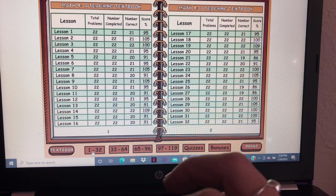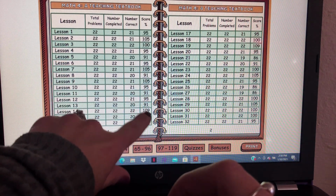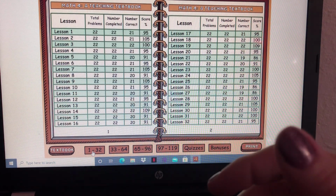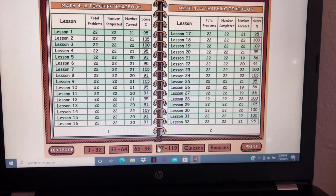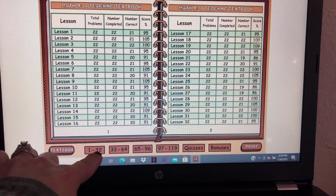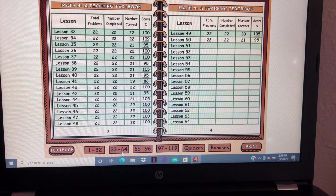And she usually does it anyways. So see how it says 105% or 109%. So she did bonus rounds there and just got a higher grade. So it's really easy to keep track of her grades here. Down at the bottom, it just shows lesson 1 through 32, 33 through 64, and so on.